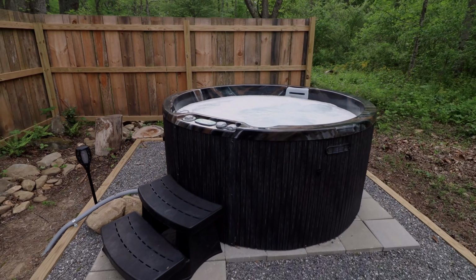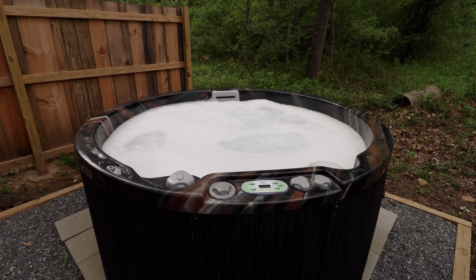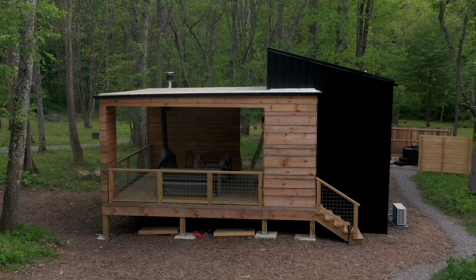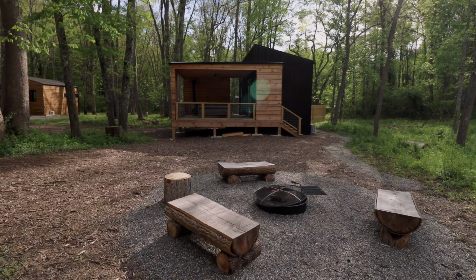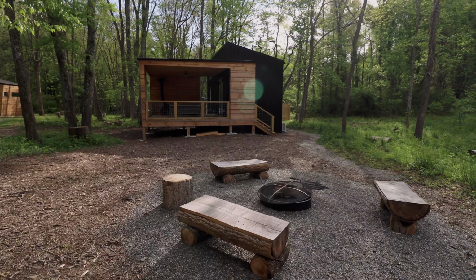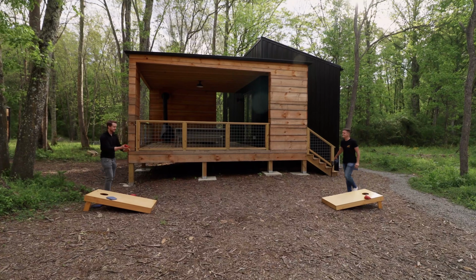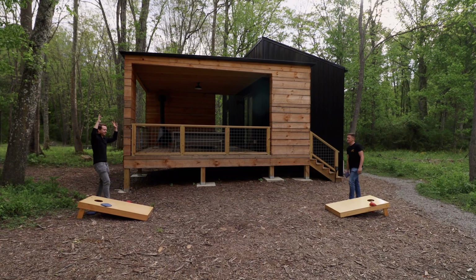I think these cabins are definitely mostly meant for couples. It's a great way to relax after a long day exploring the area. We'll now switch to the other side of the exterior to see what it has to offer. I love this angle as well, but there is a large fire pit out here. This is actually one of 2 fire pits. There's another one on the deck, and also hanging out underneath the deck, you can drag out some cornhole as well and set this up.